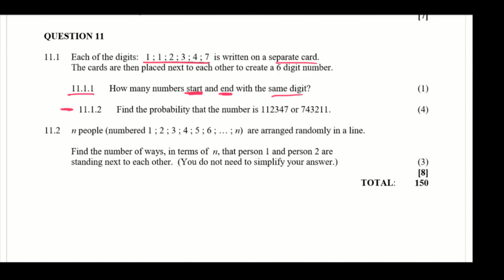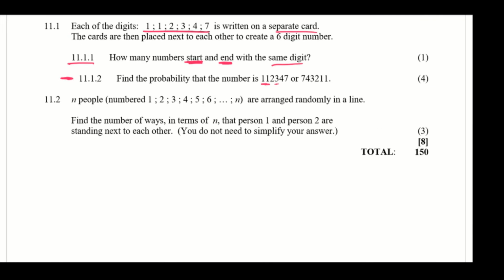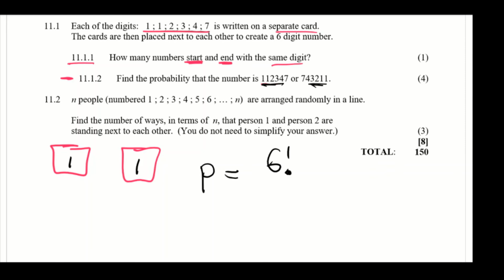Now, 11.1.2 says find the probability that the number is 1, 1, 2, 3, 4, 7 or 7, 4, 3, 2, 1, 1. So we need to identify the probability of this happening. As we said, the card which has 1 inside and another card which has 1 inside, if you consider them to be identical, this is how you find the probability. The number of arrangements is the factorial of 6. Why 6 factorial? You count your digits: 1, 1, which is 2, 3, 4, 5, 6. So all these numbers combined are 6.